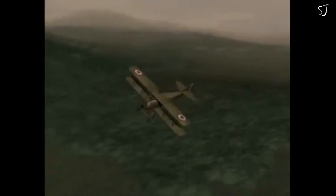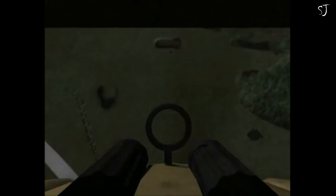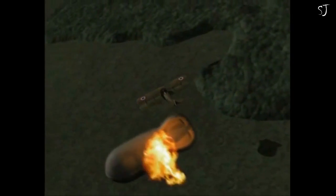On the 12th of September, just 2 weeks before US troops began the Meuse-Argonne offensive, Luke went on his first balloon hunt. He shot down one that day, and eight more over the next 4 days. Within a fortnight, he had 14 confirmed kills. During this devastating aerial rampage, he had also shot down 5 enemy fighters, making him America's leading ace.